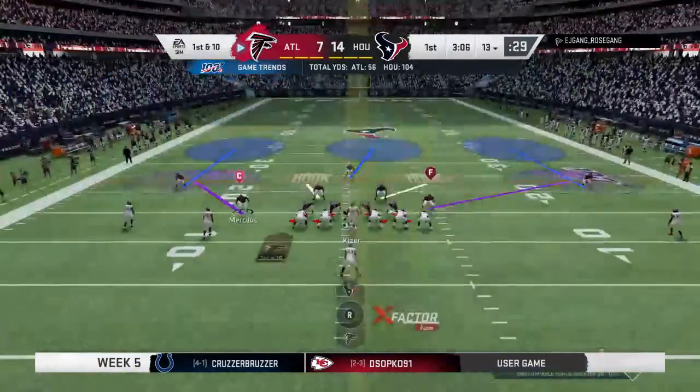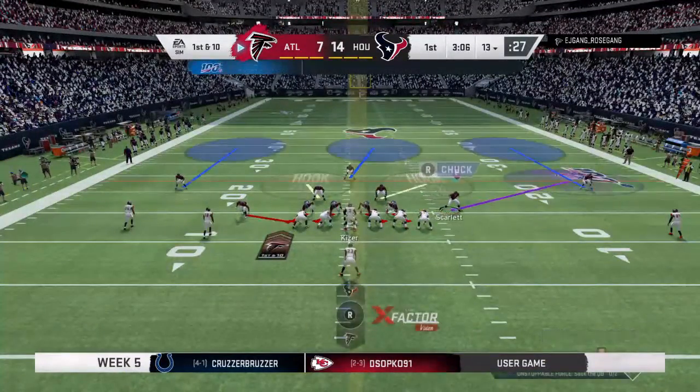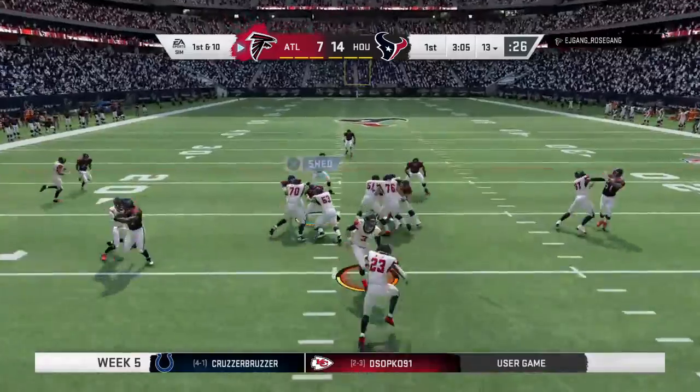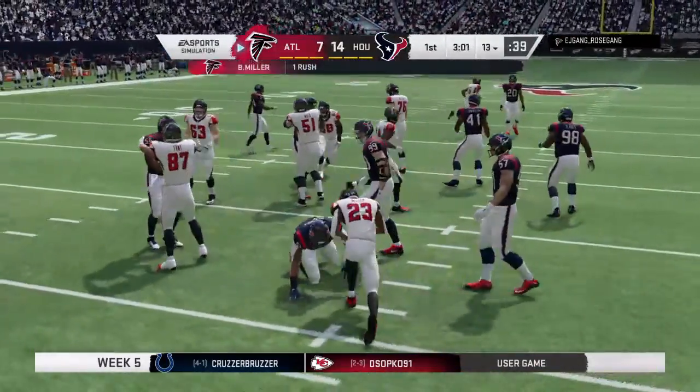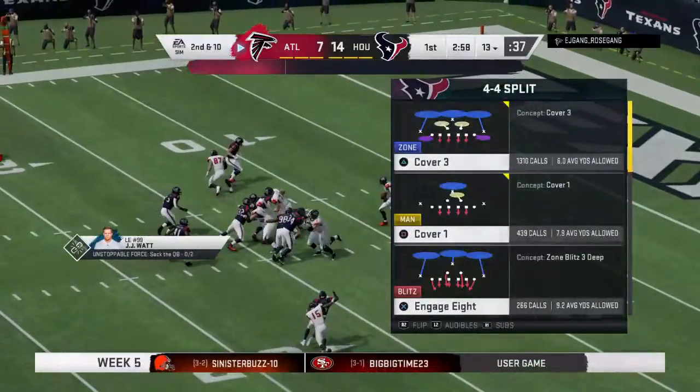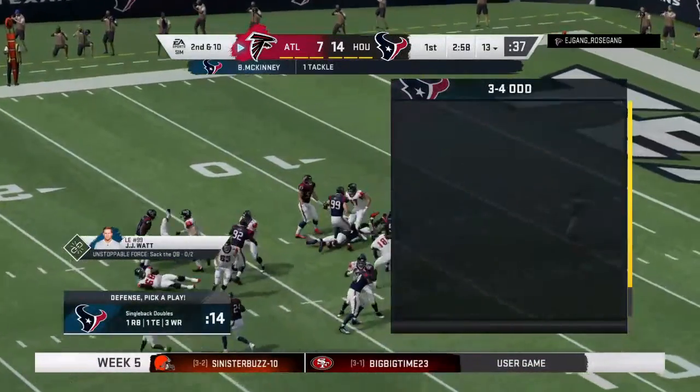Back, but you still have great field position. As you pointed out, not in this case. Now a handoff to Miller, and he is swallowed up right at the line of scrimmage. Benardrick McKinney there to make the stop.